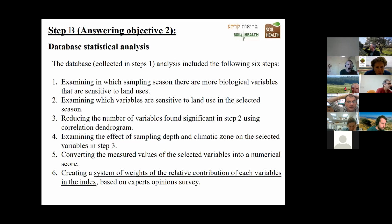After that, we want to minimize the variables. So we look at intercorrelation, using a dendrogram of correlation, to look at variables that are autocorrelated, to choose one of them, or the ones that are easy to achieve. Then we examine the effect of sampling depth, because it wasn't clear for us as well, and how the climatic zone affects the variables selected in this previous step. And after that, we convert the measured values into a numerical scale to have a score.